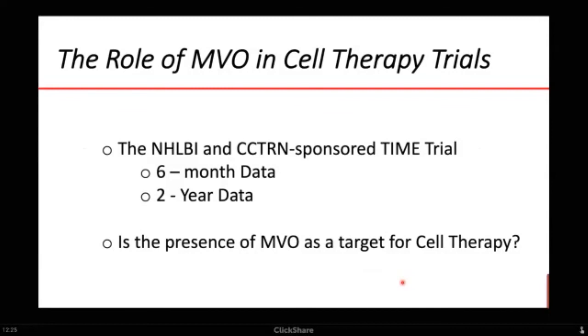So now I want to shift gears for a second and talk about the role of microvascular obstruction in our cell therapy studies.